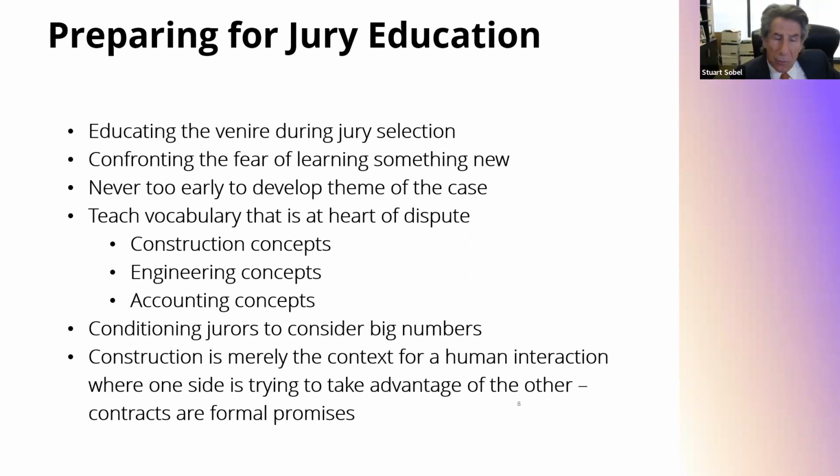What construction trials have in common with all trials is that the jury is called together to decide disputed issues of fact and the impact of those facts on the law as the court instructs them. So the construction case is just another context for resolving a dispute that arises out of human interactions. You may be representing a corporation, but there are human beings, and one side may be trying to take advantage of the other side, and you may be tasked with preventing that from happening.